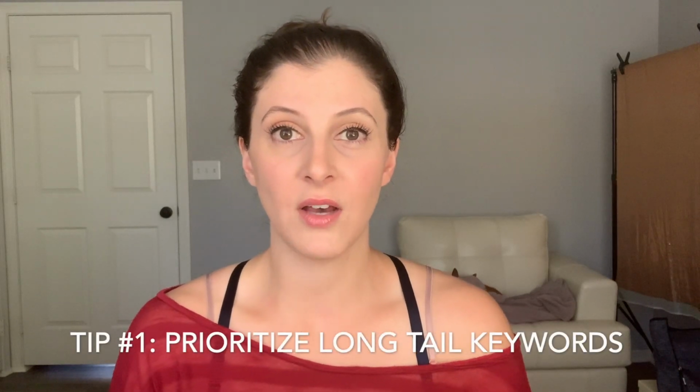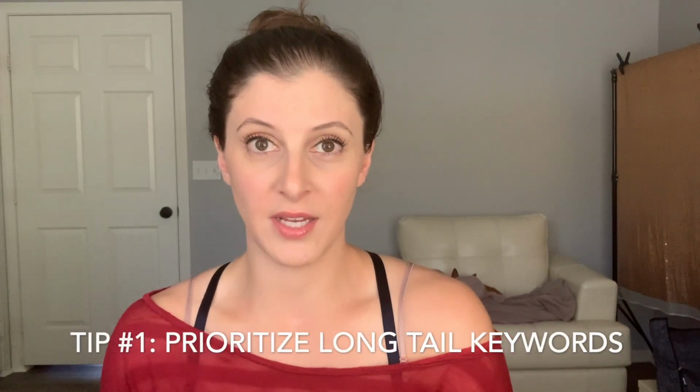The first tip, you should prioritize long tail keywords over short tail keywords. Let's talk about what this means. Short tail keywords are typically 1 or 2 words. An example is the word fitness. Other examples of short tail keywords are shoes, lawyer, and bakery.